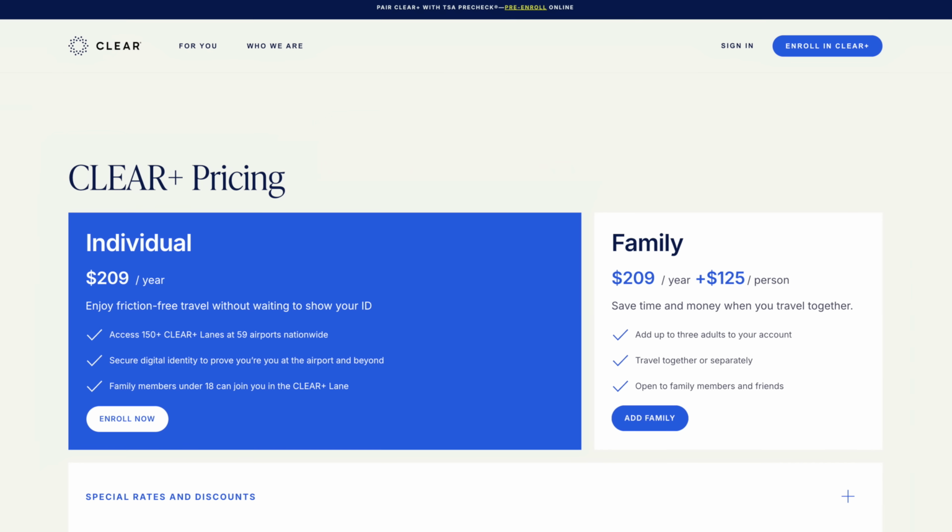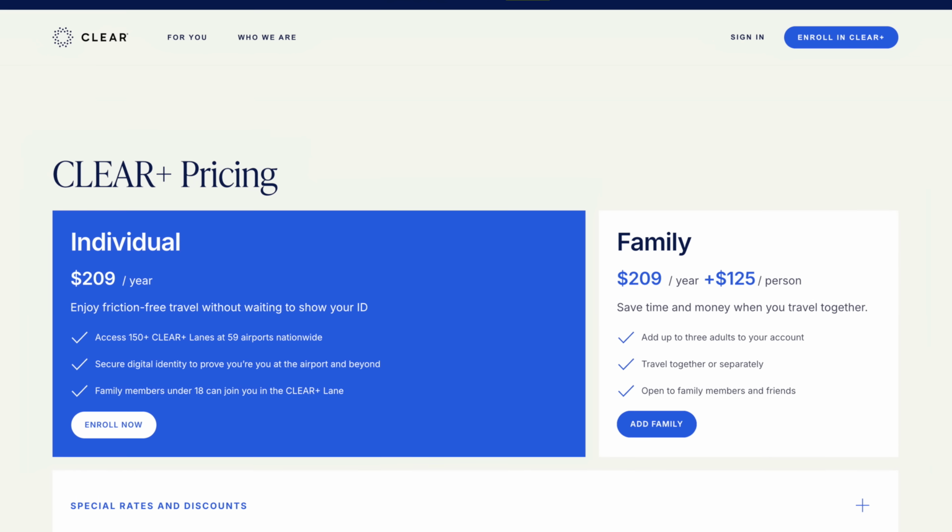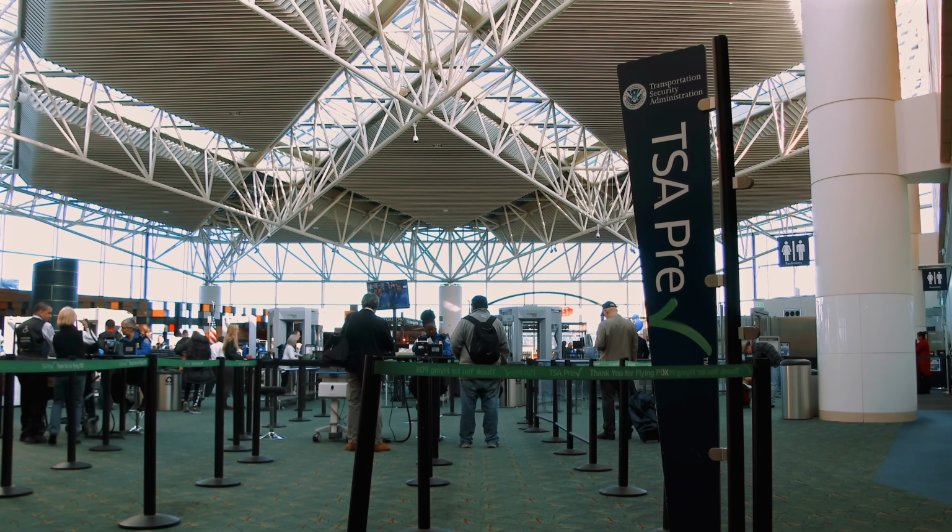Now, this is pricier. It's about $209 per year. But if you're frequently flying through busy airports, the time savings can add up fast. Many travel credit cards cover the cost of these programs, so check all the perks of the cards in your wallet to see if you're missing out. But here's a few lesser discussed ways to expedite your check-in and security experience.